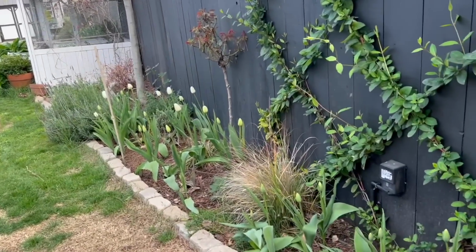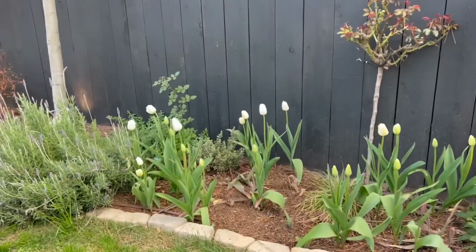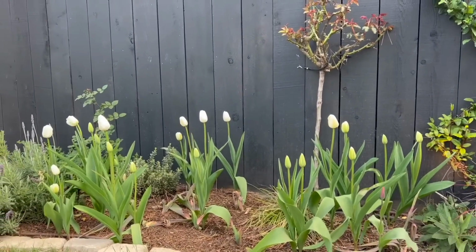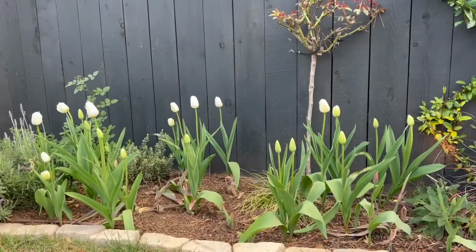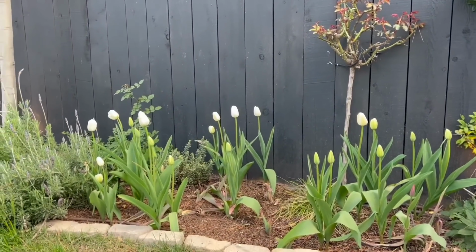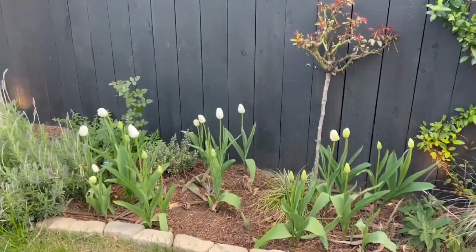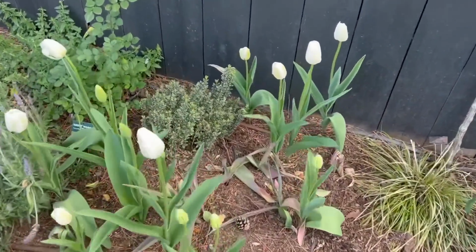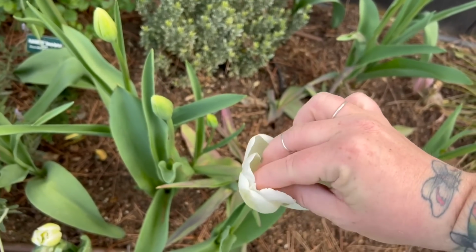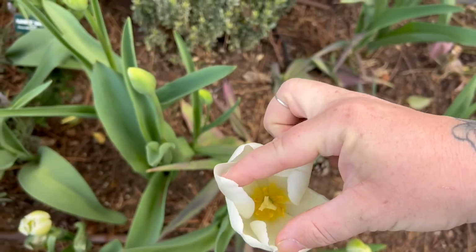So this section over here is the Clearwater tulip. Look at the way they look up against the black fence. That is so pretty. So I'm going to be growing so many more of these. I only ordered 100 this year, and I think I want to order a couple hundred and just deck out the flower beds with these white ones. They are so tall, and so pretty. I love the way they just glow. I'm obsessed with them. They haven't even fully opened yet, and I'm extremely happy with how they look. If it opens, you can see the inside has a creamy yellow color.